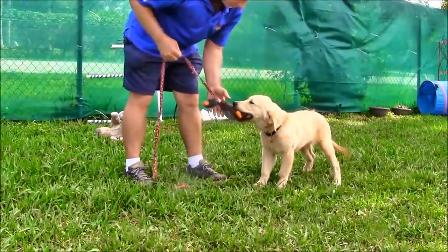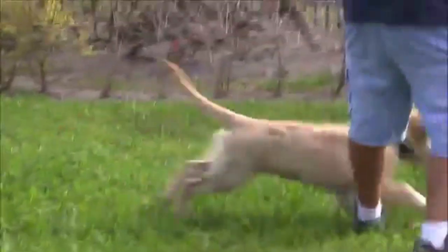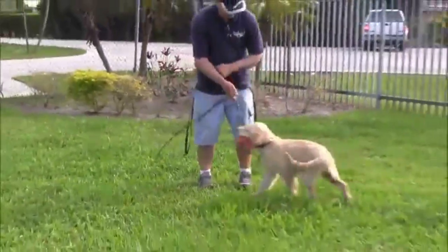So now here, that other golden, this one here that I tell him out, he lets go right away. On the little string there, he goes and grabs it and he lets go. If I ask for it, out. Good. Good boy. Out.